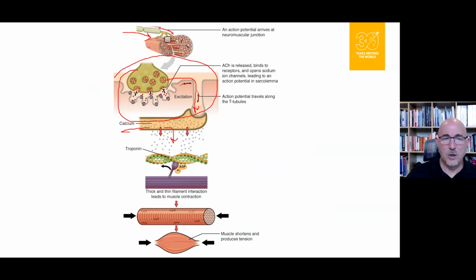Just to reiterate: nerve, muscle, global muscle, right? It comes in and you have the neuromuscular junction. The nerve sends a message with the acetylcholine as the messenger. It's received in the nicotinic receptors. It causes another action, an electrical action potential, to go down the T tubules. That opens up the channels for calcium to flood the actin myosin filament. The calcium causes the head of the myosin to attach to the actin, and ATP then causes the actin to slide over the myosin, and that's the contraction.